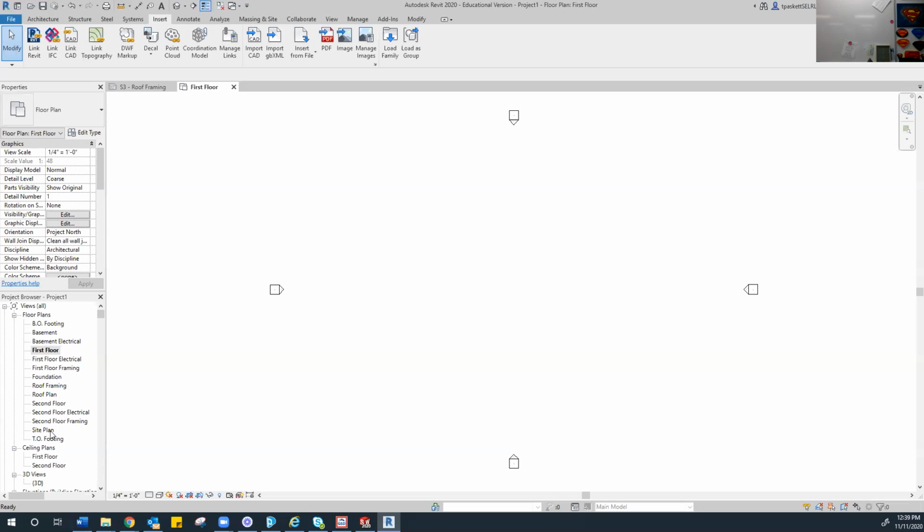Let's change this to match. 30 inches there. Okay. And here's what this one is. So just go around and get all those walls. Then you can go and finish the rest of your stuff. Okay. We'll just keep adding.